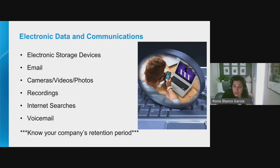And never forget about electronic data, right? We're not just looking for the paper document. We're also trying to look at the emails, any camera footage that may exist, any voicemails. And again, because all those things may be erased per a set schedule every now and then, you want to make sure that early on in your investigation plan, you determine what you're going to need so that you can then preserve those documents appropriately.